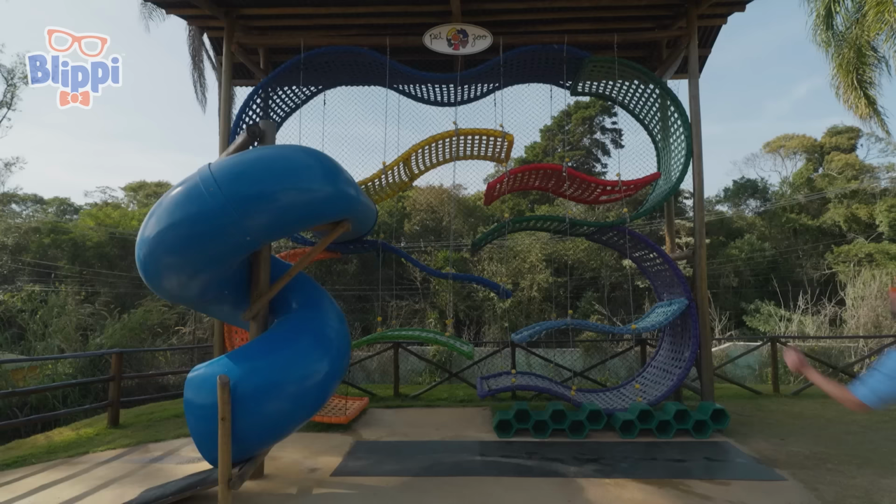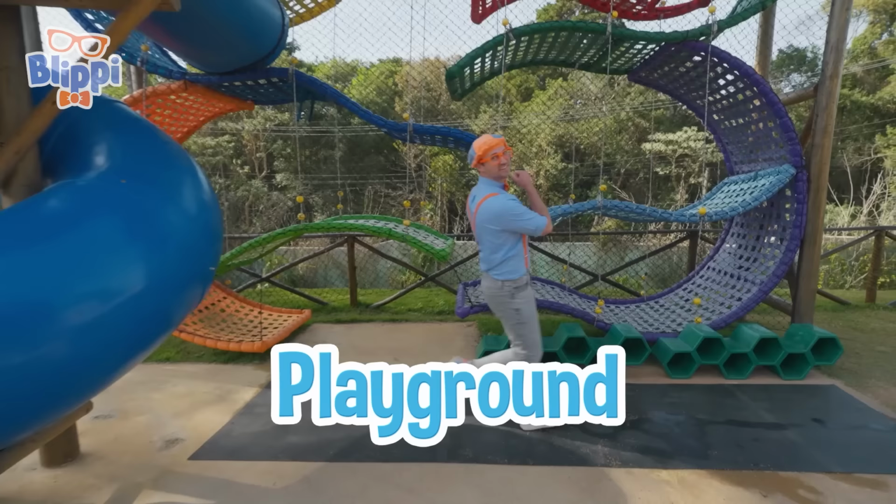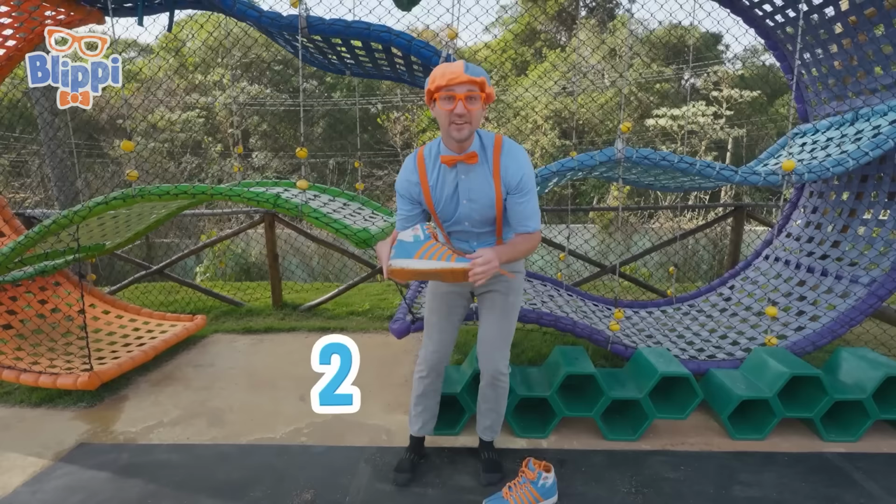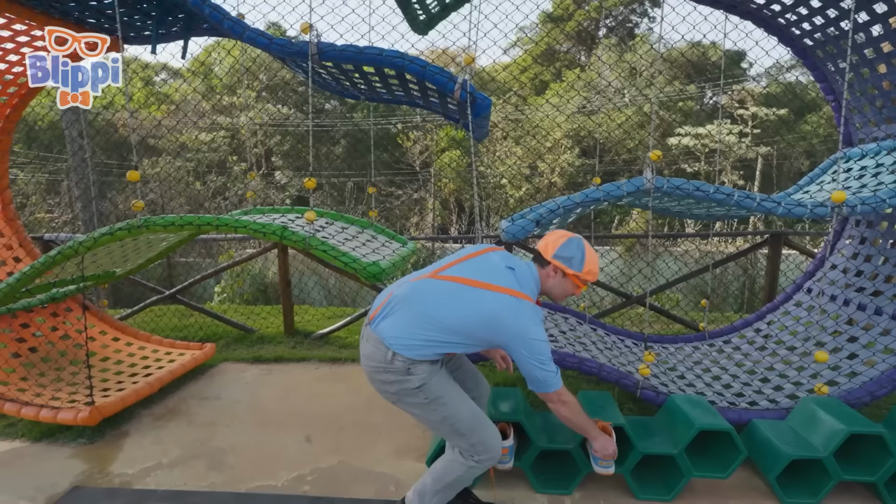Whoa, check it out. Here at Pet Zoo, they even have a playground. Whoa, I do love playing. All right, first thing I should do is probably take off my shoes, right? Will you count my shoes with me? Ready? Here's one. All right, and two. One, two. I have two shoes. Okay, let me put them right in those cubbies. And now it's time to play.